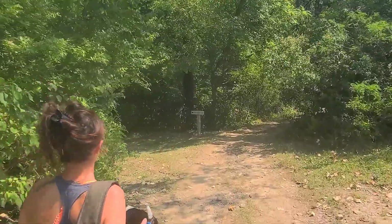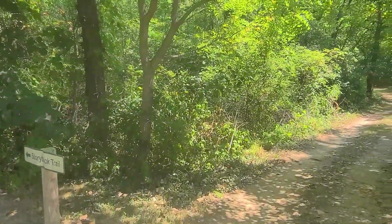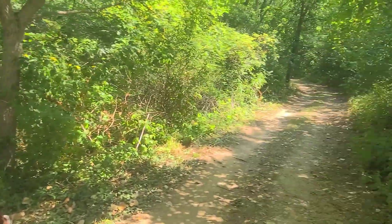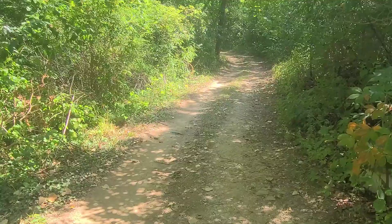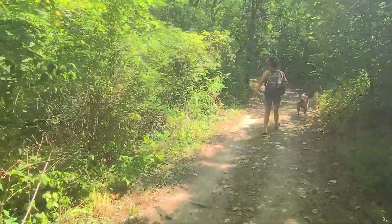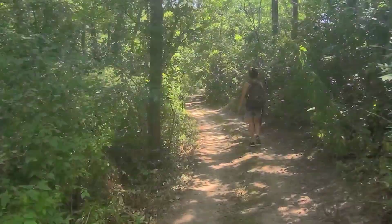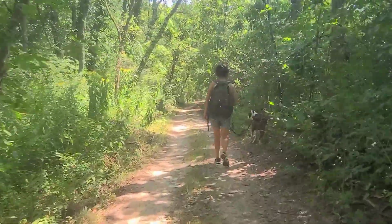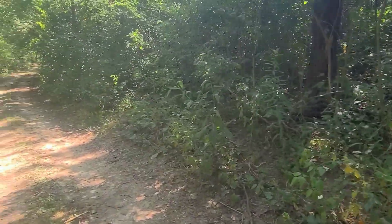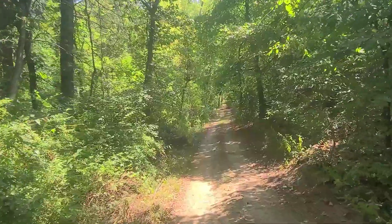Storybook trail goes left. And what trail goes right? It's like a drive path. Do we want to do the storybook trail, or do we want to do this four-wheeler path? I don't know that it's putting on no trail. Huh? Duke wants to go this way, apparently. Let's see what's down here. We don't know. We're in it for the adventure. You want to do the storybook trail? I don't know. I want to see kind of what this is.